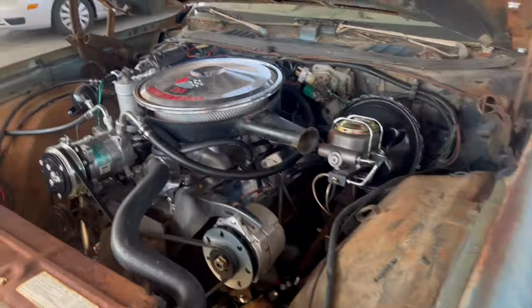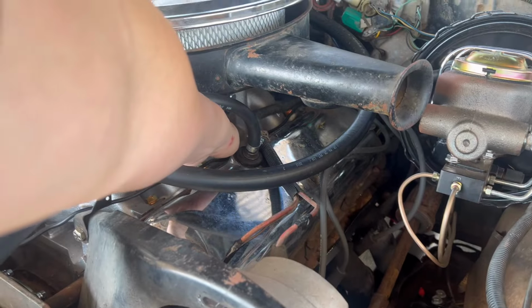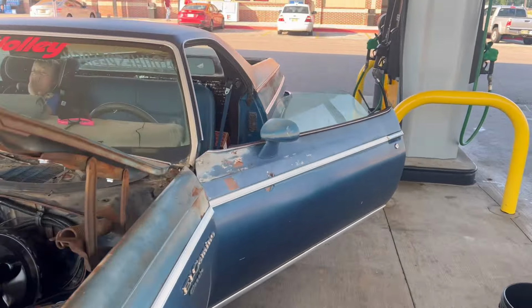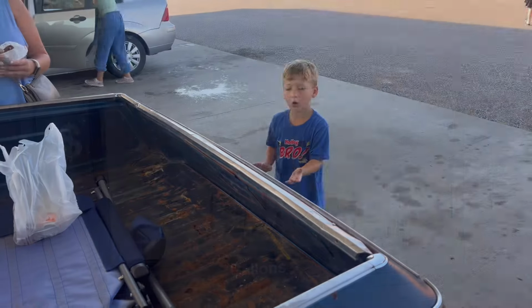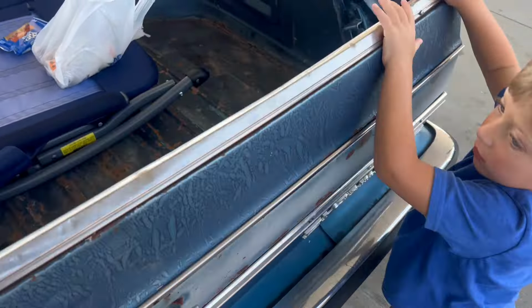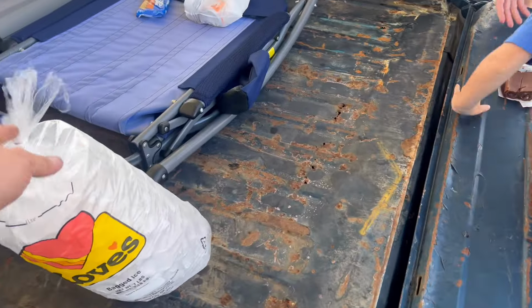Everything's looking good. That spacer looks like it's doing good because the carburetor is physically cold to the touch where the fuel is. I calculated that number and I get 11 miles to the gallon. That's not too bad for a big block Chevrolet with a carburetor.